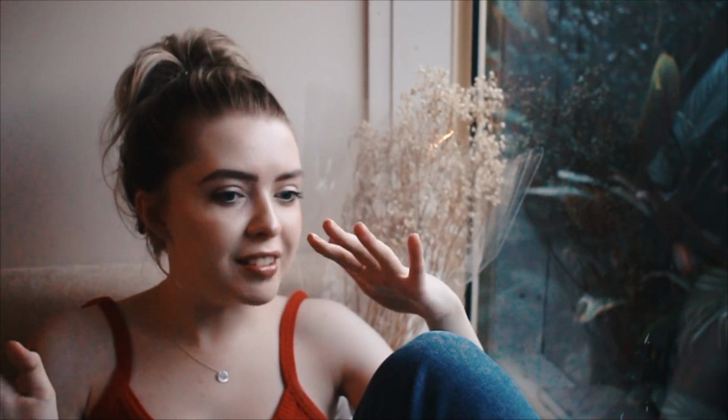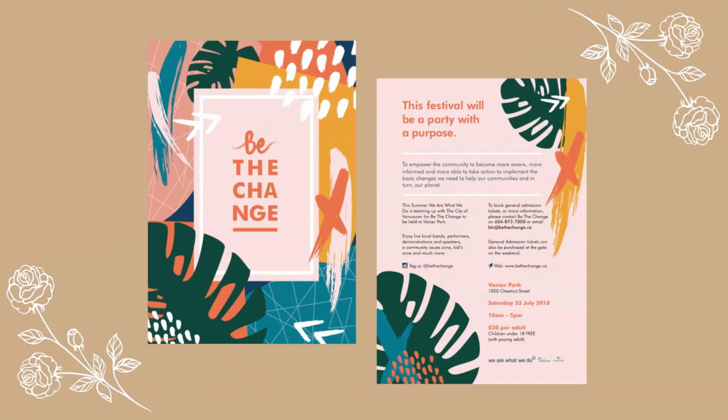Wednesday's brief was definitely my favorite. It was for a festival called Be the Change, and it was raising awareness of environmental and community issues, but it was a huge community gathering. So there was lots of music and fun and food and all of this really cool stuff. So that community fun aspect had to be reflected in the design, but I also had to keep that natural and organic vibe as well. So this is what I came up with.